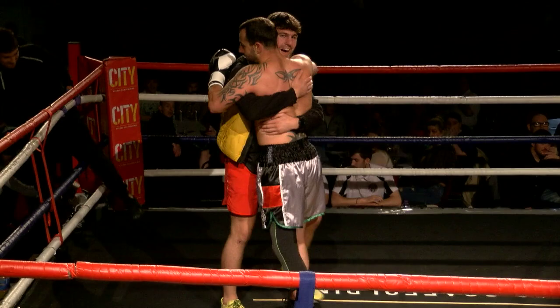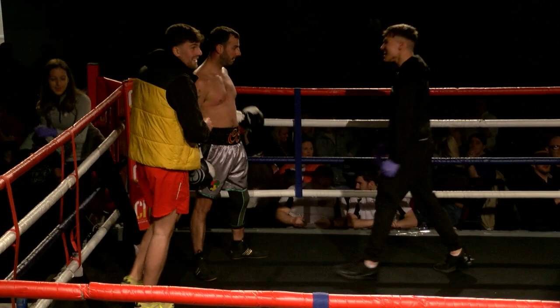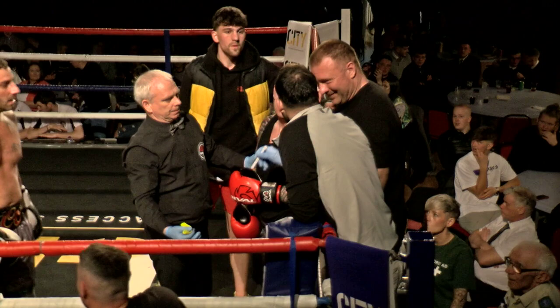It's unfortunate for Ian, he was boxing really well, but sometimes it only takes one clean shot. That's always the danger when you're Southpaw Orthodox. Those backhands are lining up, and when you get caught, you get caught. Robbie coming over now, showing his good respects, checking to see how he's doing.